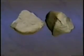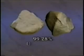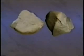Uranium ore contains 3 isotopes. By weight, 99.28% is uranium-238, 0.71% is uranium-235, and 0.0058% is uranium-234. Of these 3 isotopes, uranium-235 and uranium-234 are used for nuclear fuel and weapons.